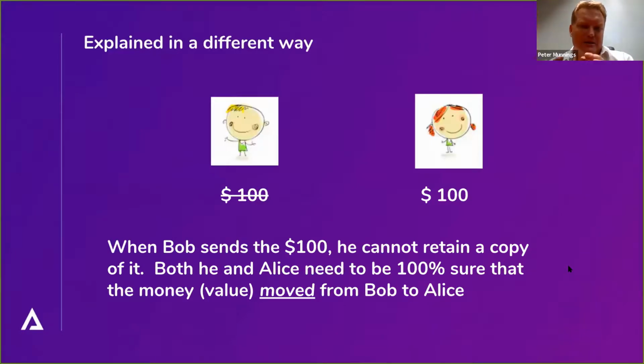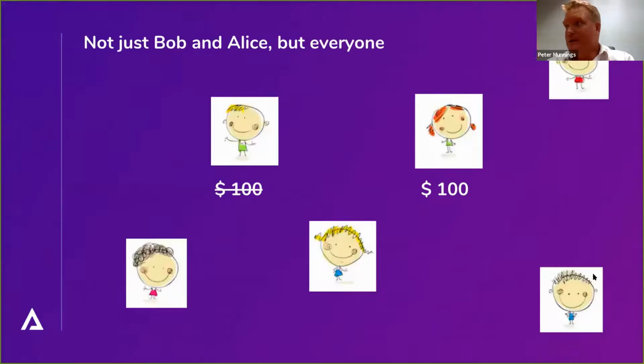So if we have a look at the data that affects value, we see that when Bob sends the $100, he cannot retain a copy of it. Both he and Alice need to be 100% sure that the money moved. It wasn't copied, it was physically moved from Bob's account to Alice's account. And it's not just Bob and Alice that need to know that. Everyone on the network needs to know that.